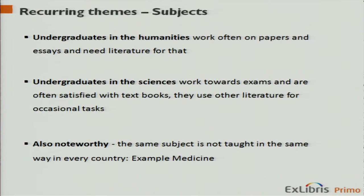Also noteworthy, and that's maybe particularly important for us, the same subject is not taught in the same way in every country. So for example, in medicine, we had in the US a lot of feedback about people asking a lot of practical questions when they come to the library, like reverse drug effects and that sort of thing, because they start very early on in their studies to work in hospitals and do practical work. And it was the opposite in Germany, where the students told me they're just learning for exams at the moment. In the first terms, they're not really getting to do any practical work, so their questions are very, very different, and their tasks are very different. It's especially in the first 3 years.